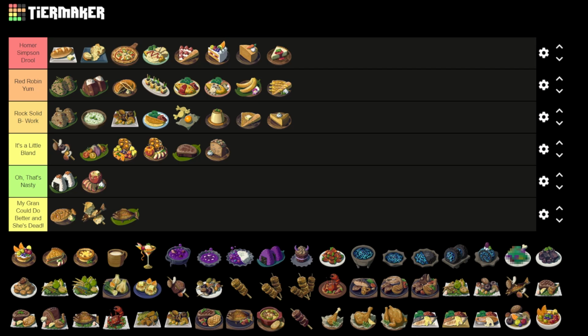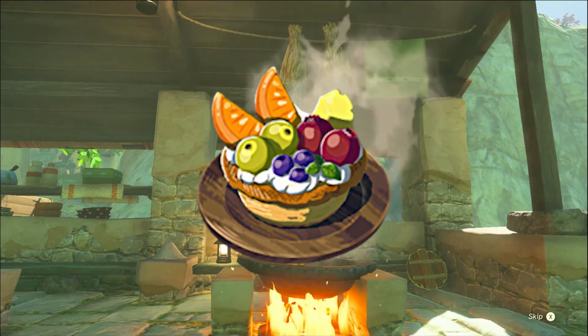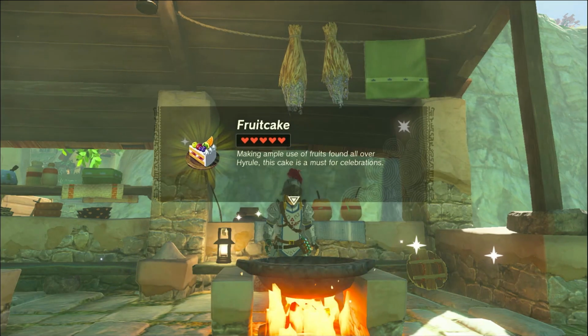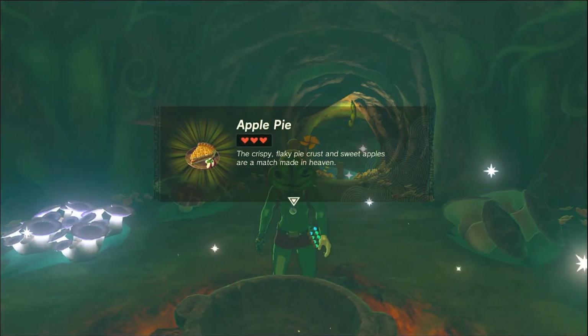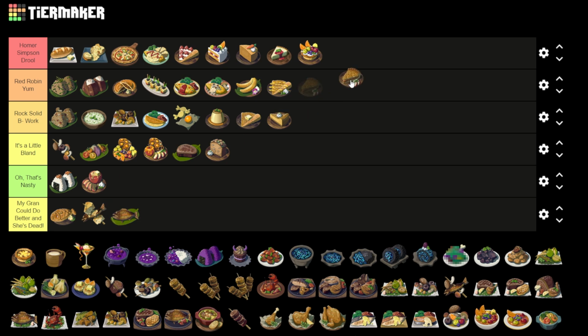Fruit pie! Fruit pie I'm putting right up there with fruitcake. It looks like it's the same except in pie form. And I would eat the crap out of that. So, hell yeah. Apple pie. I'm very, very particular about what kind of apple pie I like. I'm putting that in the Red Robin tier because it's not my absolute favorite dessert. However, I've had some apple pies that have blown my mind. Egg tart.